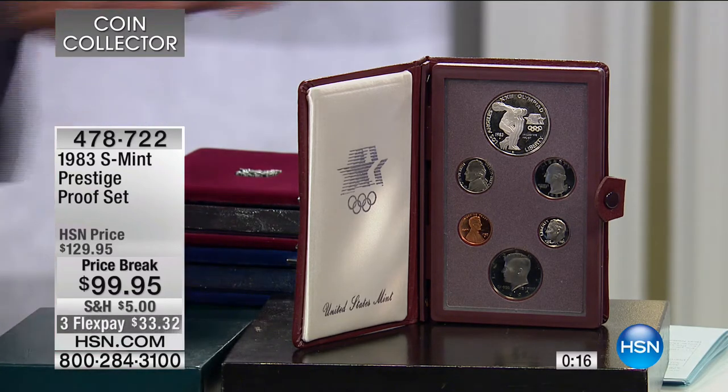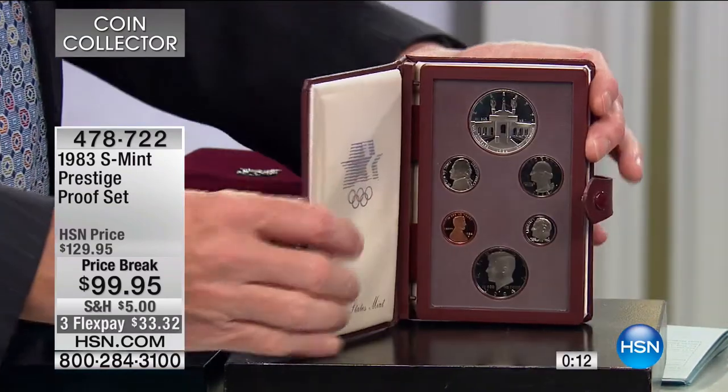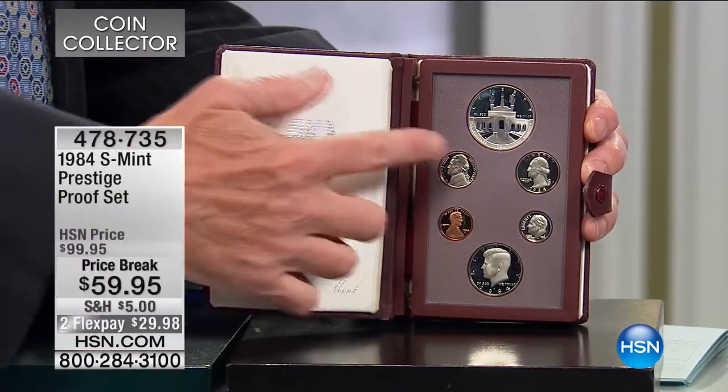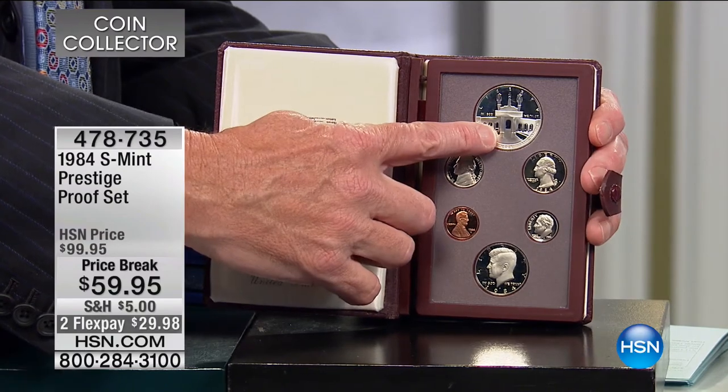Like I said, it comes with the original government packaging. That's the first year, 1983. That's the very first year of issue. Let's take that away. Okay. Now, they decided to do it again in 1984. The Olympics did not creep up on them unannounced. Okay.